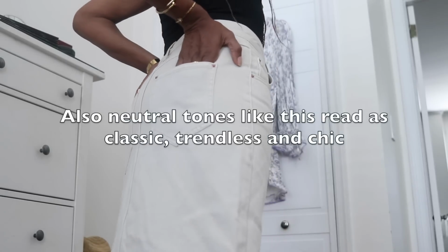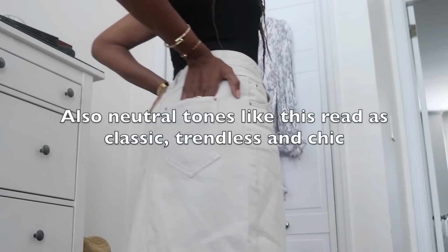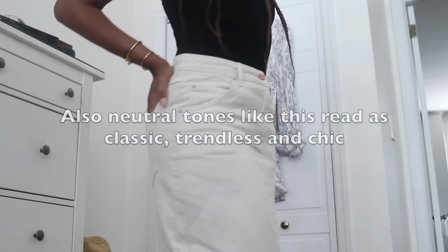This to me together is just a great grown-up take on the summertime, and I love these two pieces together. Anyway, so I had to show you that.